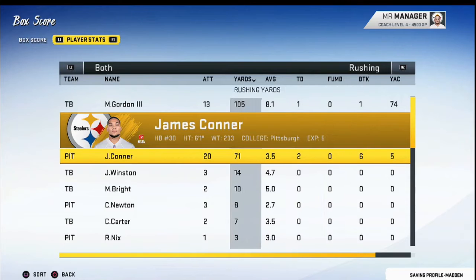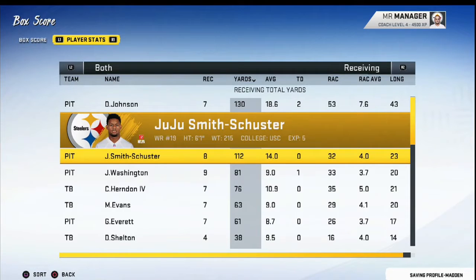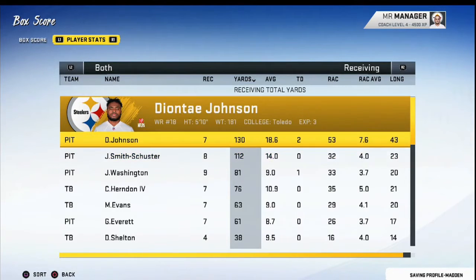James Conner does not get the Superstar X Factor upgrade. That's what I expected though. Juju should be happy with that, but apparently he's not. Deontay Johnson though should be very happy. How do we not pay him after this? I better pay him soon, because he's just going to keep getting better.